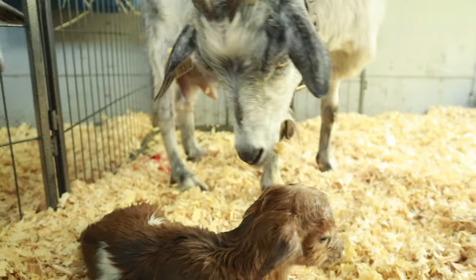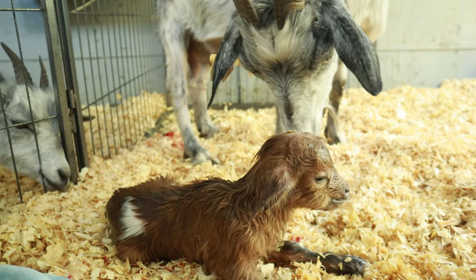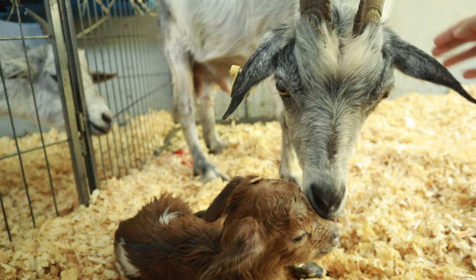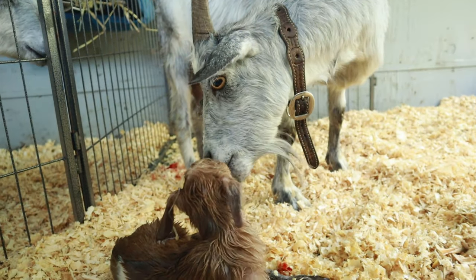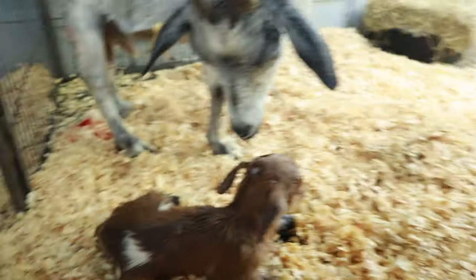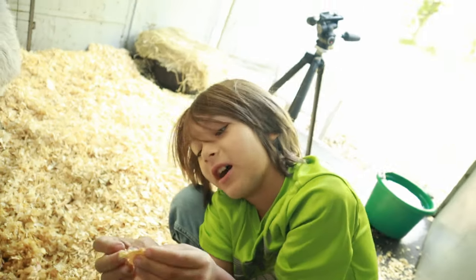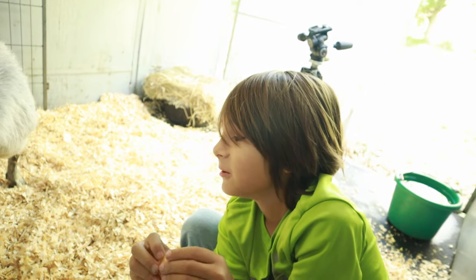Just wait. Let Mocha have her bonding time. We want Mocha to bond with the baby so she has no problems. Good girl, Mocha. Such a good mama. That was such an effortless delivery. She was just hanging out in here, laying down, hanging out, and then, pop! Out comes the baby.